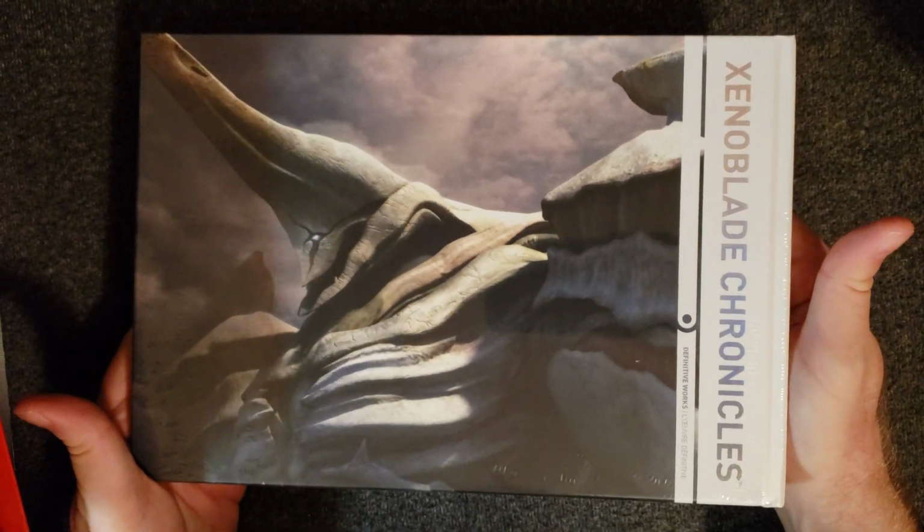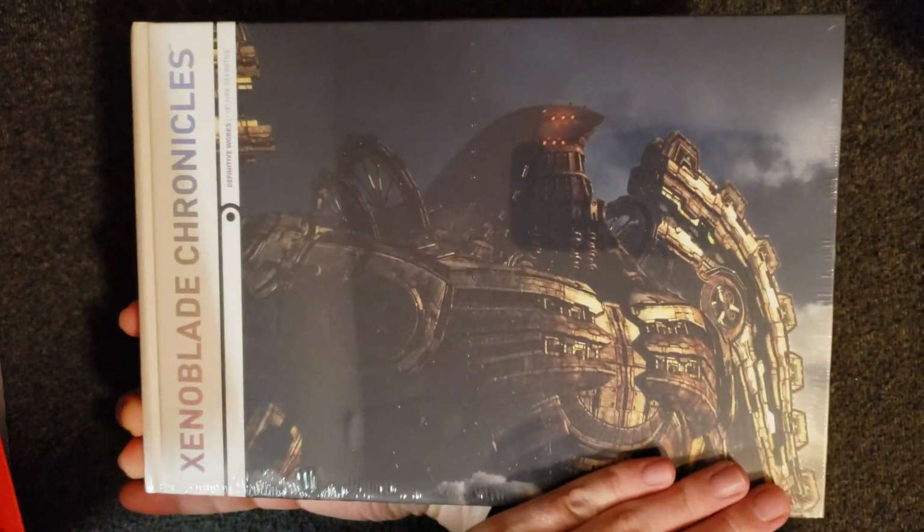Xenoblade Chronicles. Yeah, this is a very cool set. I love the artwork of that. So certainly recommend this. And now, obviously, these are nearly impossible to get a hold of without paying a pretty penny for it. So that's just the name of the game, unfortunately.